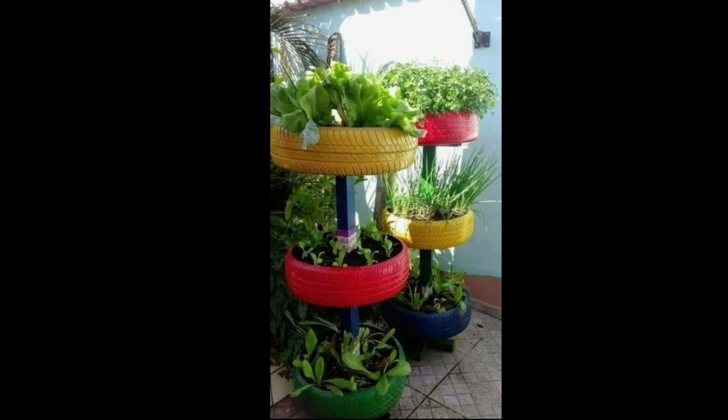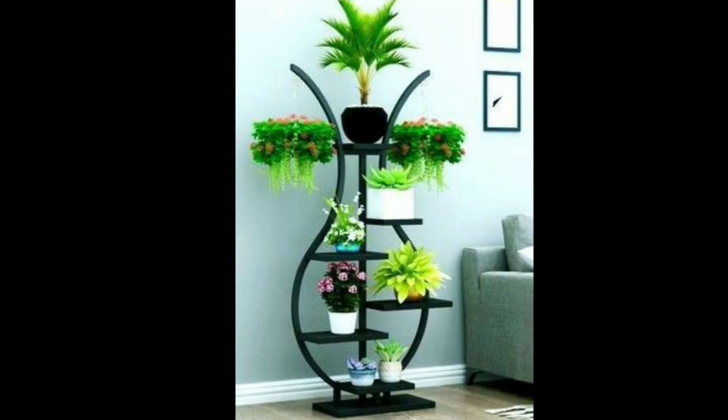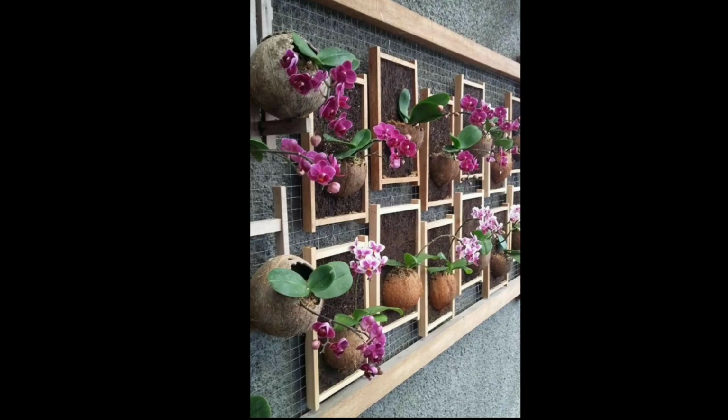In conclusion, vertical gardening opens up a world of possibilities for those with limited gardening space. By creatively utilizing vertical structures and choosing the right plants, you can create a stunning vertical garden that adds beauty, greenery, and even edible delights to your small space. Embrace these vertical gardening ideas and transform your space into a thriving oasis of nature.